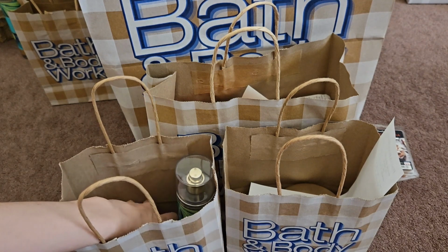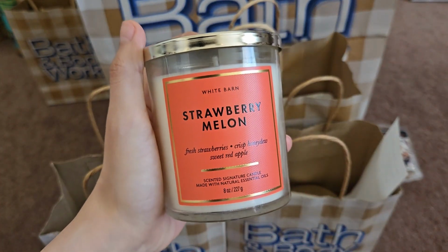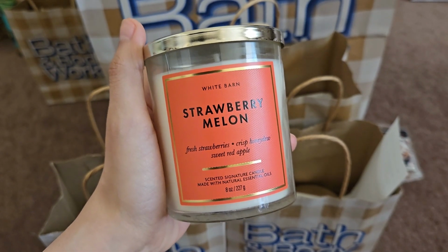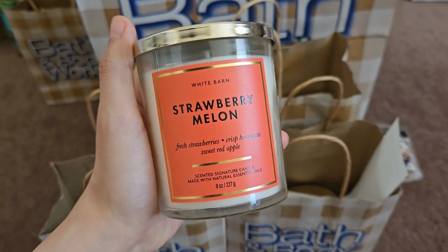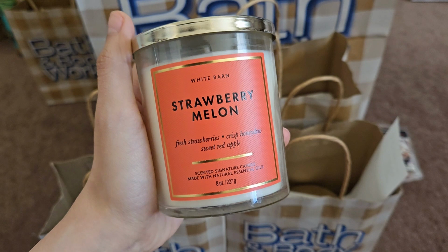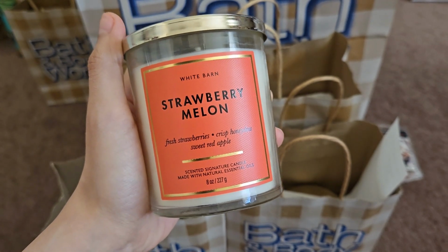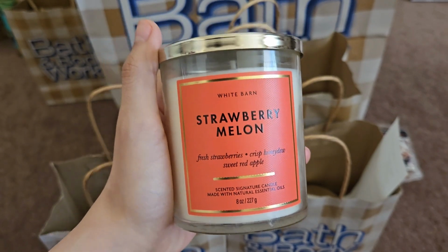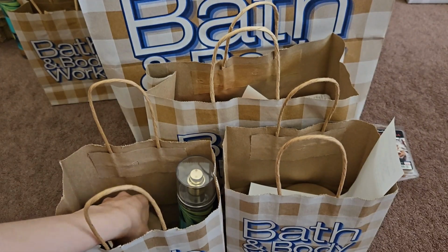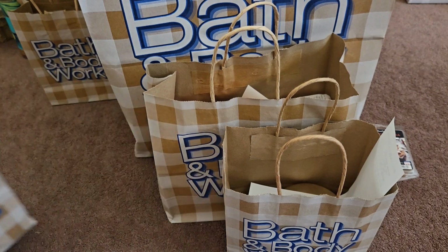The other thing I am returning that I did not notice when I was checking out is that after I reviewed my receipts and my bags, I had noticed that this, despite being in the 75% off section, strawberry melon, it rung up for the full price of $16.95, which I like this scent. I already redeemed one of my rewards when it first came out for it. Full price, who is this, me? Like, I don't even pay 50% off sometimes, let alone full price. So yeah, this is going back to the store. So I'll be getting like $16.95 for this strawberry melon, and I'll be getting like $3.95 or so for this. Okay, so that's gonna be the first return.